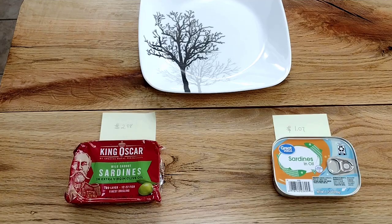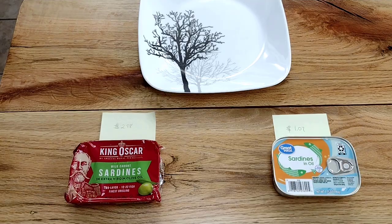As you can see, the King Oscar is $2.98, nearly $3 on that one. The Great Value is sardines in soybean oil, and the King Oscar is supposedly wild caught in extra virgin olive oil. So it all sounds good. Let's see what the difference is in look and texture and taste.